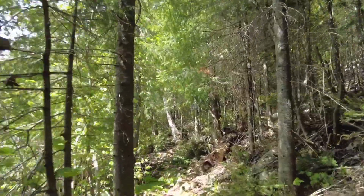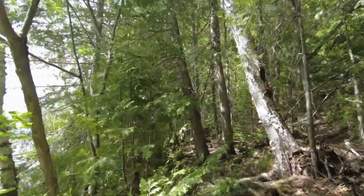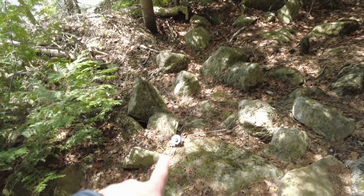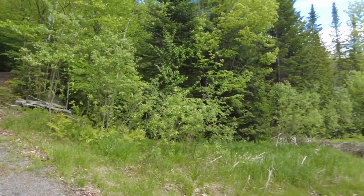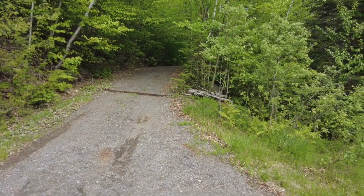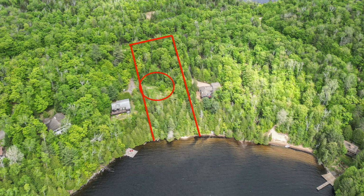So here we're going to walk to the other corner of the lot, the other edge of the water's edge, and then I will do a voiceover on the aerial. We have a picket right here. So this is the other corner of the lot. Just briefly while I'm here, this is the neighbor's entrance. So up there is the road, and just beyond my vehicle here is the neighbor's house, and the lot line is approximately here between the two.